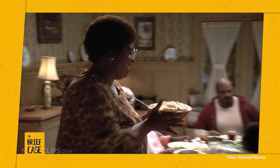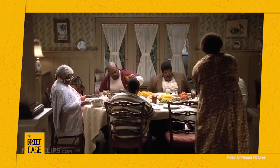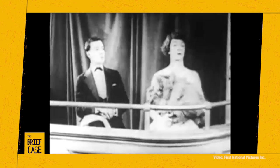Family dinner looked like a mission. A green screen would have been used for this entrance, but after that, each character is in a different frame. So Eddie would have just been having the same conversation with himself over and over again. The interesting thing is that they've been doing this for almost a century.